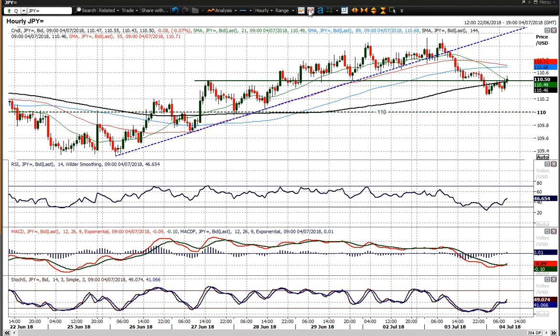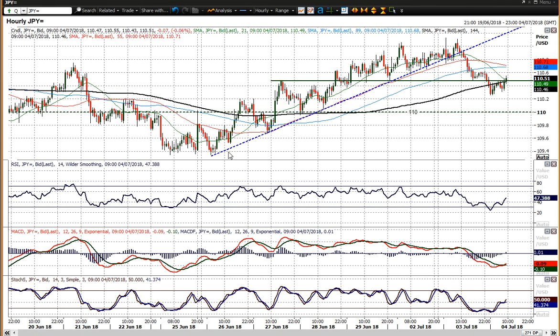Look at the hourly chart, whereby we've had this uptrend pulling higher, and then you've broken the uptrend. You've also broken below the pivot, although you just rallied back towards it now. There's a pivot around 110.50, which you're sort of trading around now.